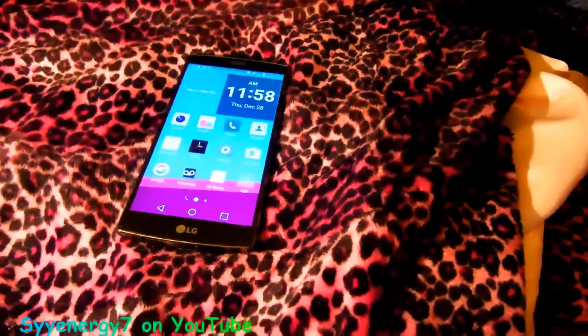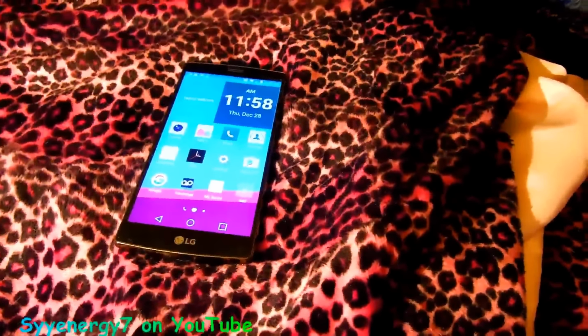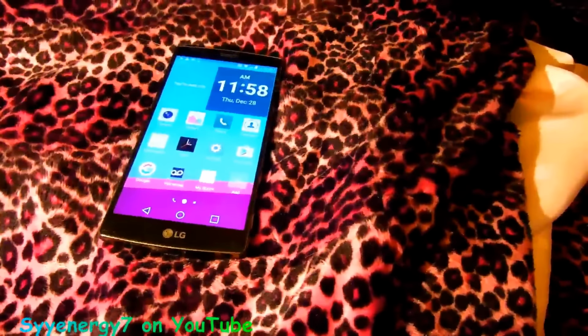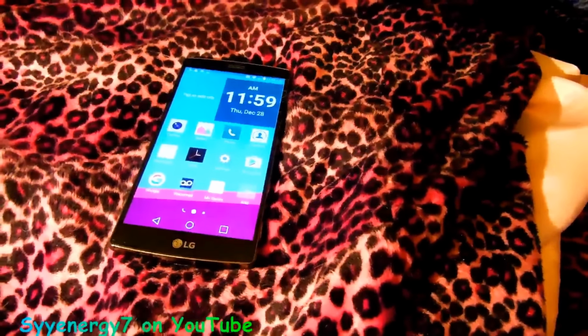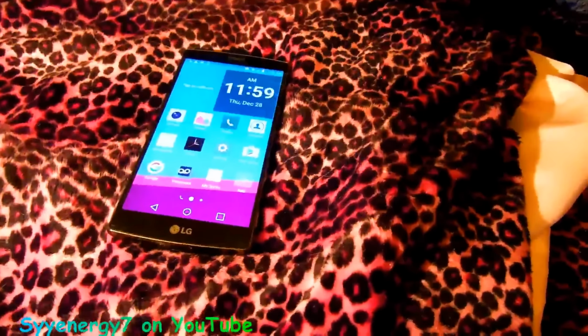This is an LG G4. It's a model, I think it's an LS991. Yeah, it's a pretty good phone, actually. I was surprised that the camera on it is better than both my Nikon cameras. It's slightly better. I've actually used it for a couple YouTube videos. I was surprised the camera on this thing is pretty damn outstanding.